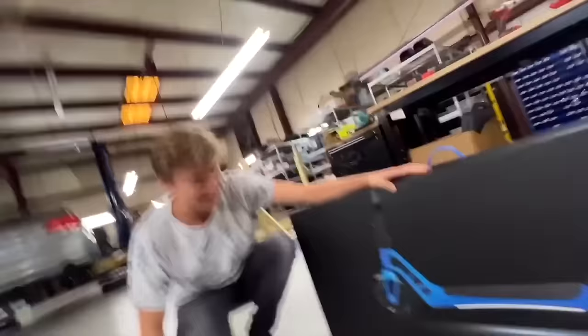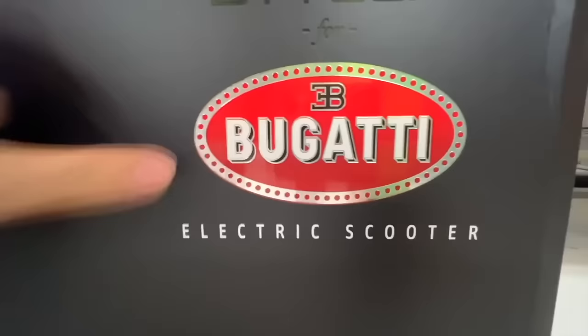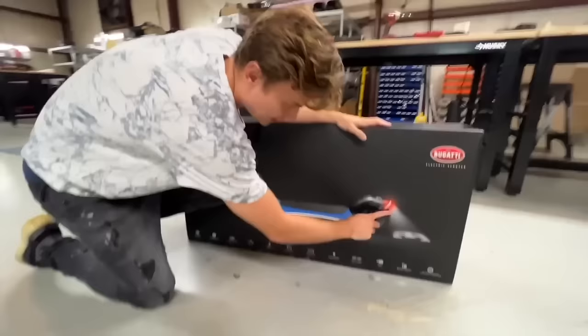Oh, Bugatti scooter? It's a Bugatti scooter, but legit Bugatti branded, guys. This isn't like some kind of toy or replica. This is actually made by Bugatti. Look at that tint right there. Ooh. So that means I am literally a proud owner of a Bugatti. Not a car, but a two-wheel electric scooter. And it even got the logo that projects. Look at that. What? I don't believe it until I see it, you know?